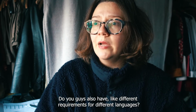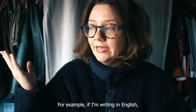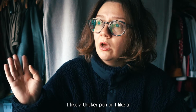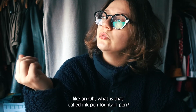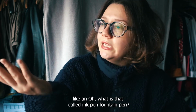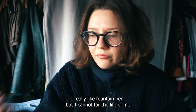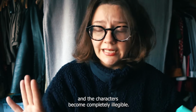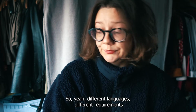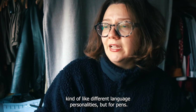Love that. Do you guys also have different requirements for different languages? For example, if I'm writing in English, I like a thicker pen, or I like an, ooh, what is that called? Ink pen, fountain pen. I really like a fountain pen, but I cannot for the life of me write Japanese with a fountain pen. I mess it up instantly and the characters become completely illegible. So yeah, different languages, different requirements, kind of like different language personalities, but for pens.